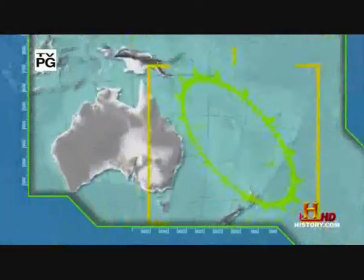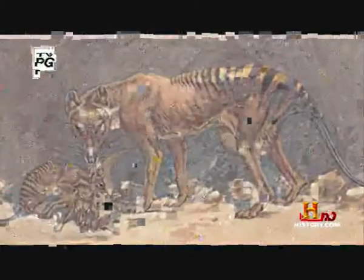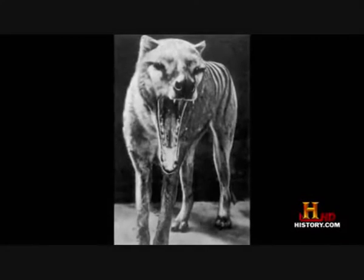Monster Quest is searching one of the world's most remote islands, Tasmania, looking for a predator that's thought to have been extinct for almost 100 years. The Tasmanian tiger was the apex predator on this island for centuries.